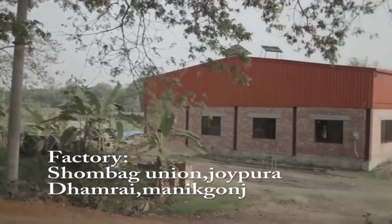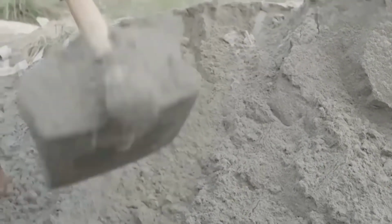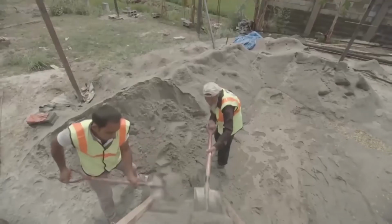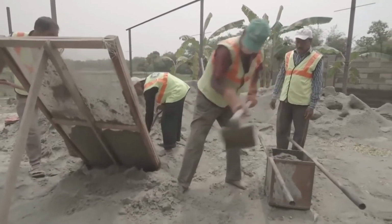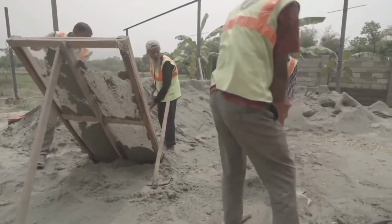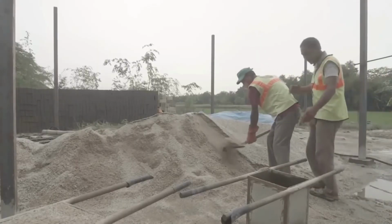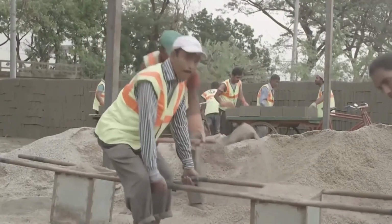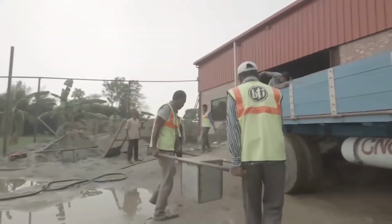Concrete hollow blocks have been used in construction globally, including our neighboring countries. BTI introduces BTI building products with an aim to provide high quality and environmentally friendly building solutions. Concrete hollow blocks have several advantages over traditional bricks.